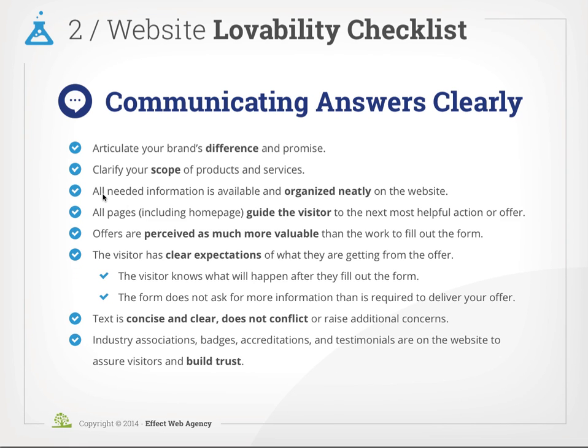The next point, that all needed information is available and organized neatly on the website. Of course, we all like things that are organized neatly. And by this we could mean the text is organized in the priority order of what they want to know. So, what are your audience's biggest top questions? Answer those things first, whether it's on the home page or a landing page.